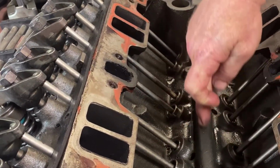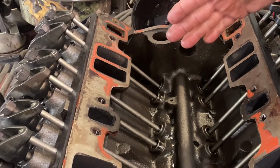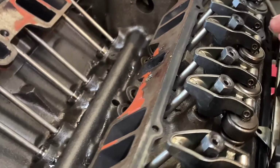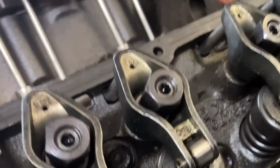Alright, you can look down inside the valley and you can see that there is no coking, there's no caking of the oil, there's no carbon buildup, no debris. You can look here in the tops of the head, and this is a direct result of changing the motor oil when it's supposed to be changed and using a high quality engine oil. Alright, so this begs the question that I often get asked. Can I run synthetic engine oil in my old engine?